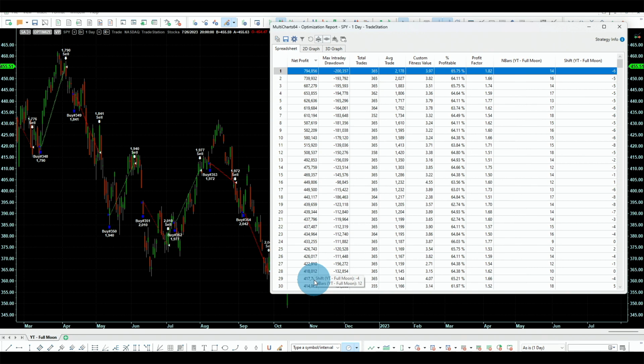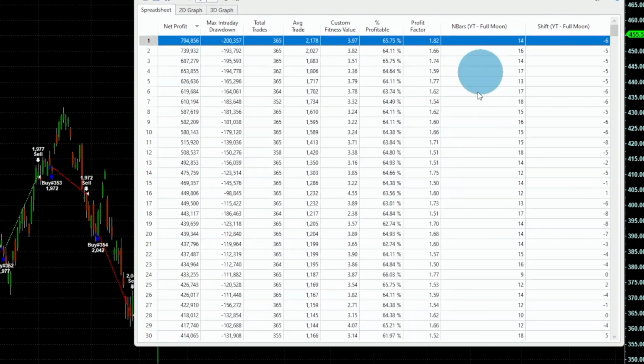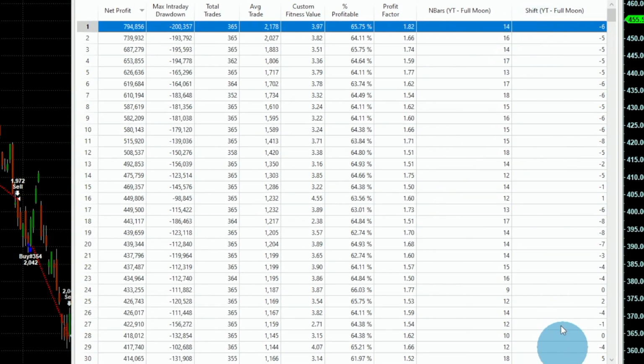This is usually the best way to test a strategy on stocks and ETFs because the price usually splits up, and by the time you test, let's say 1995, the price will be $1. So you cannot test with a fixed number of shares. So we can see that the top 30 usually have a negative shift.